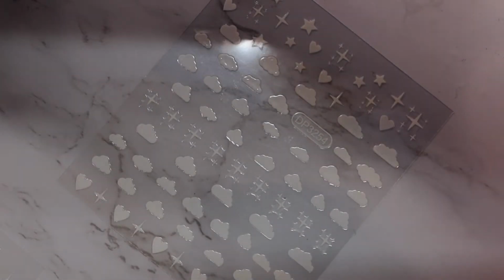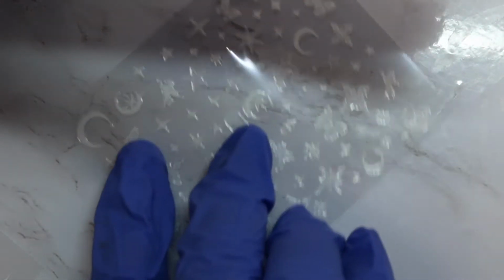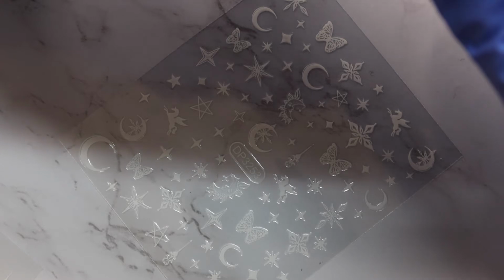Here. Oh, okay. So I'm gonna show you one by one. Alright, well I'm gonna try to move the light, but that's what it looks like. I love these little stars. And the hearts, so cute. And then this one is super cute. I think I got it because it has butterflies and stars. And the moon is super cute. And then there was also this one, which has like unicorns and stars. Kind of hard to see because the stickers are white, and then my nail table is like white marble, so that's why I'm hiding the light right now.